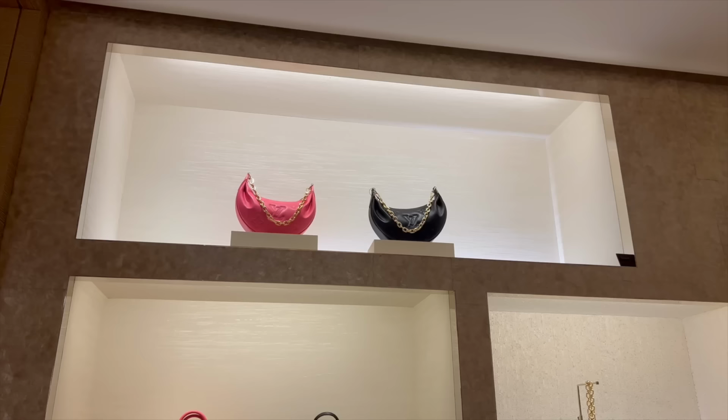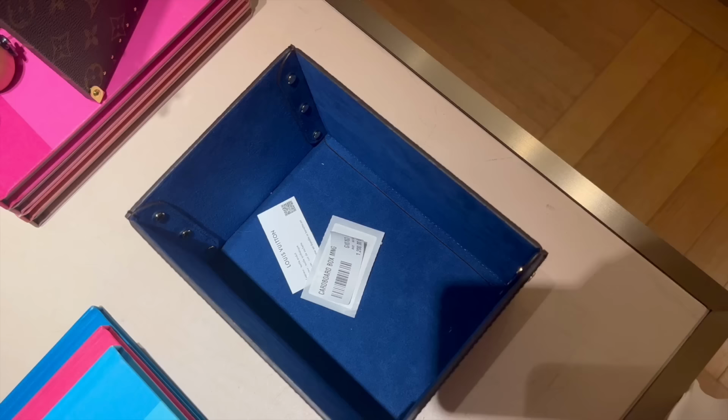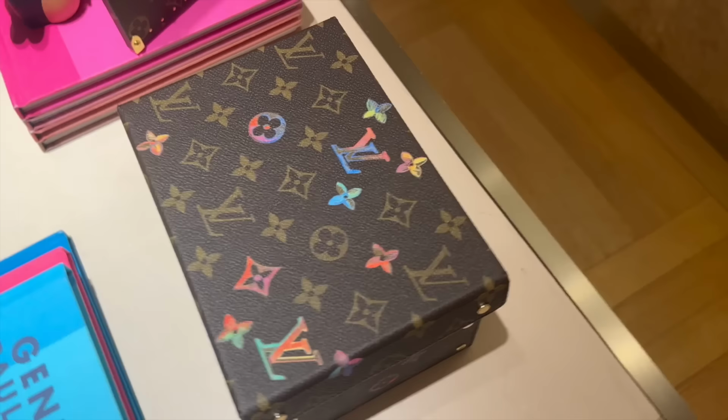This is the new Over the Moon bag. Love the pink one, it's a very cute color. This is so beautiful. Look at this box, and I love the multicolored LV monogram.